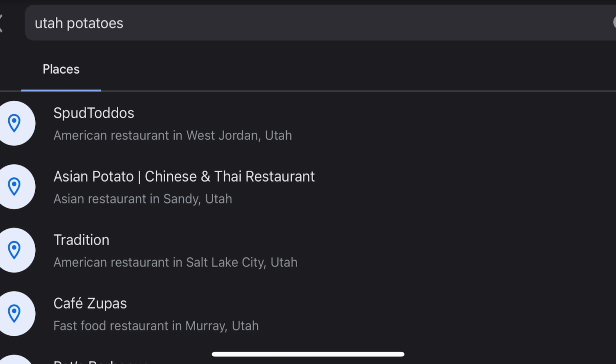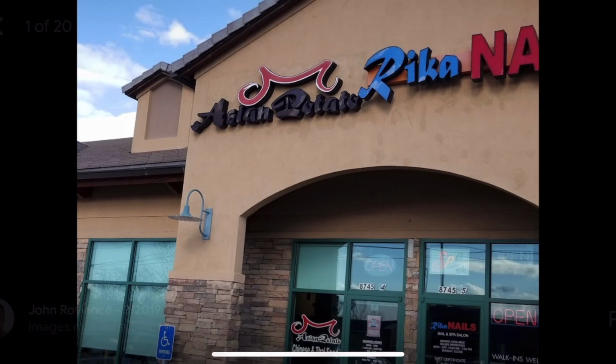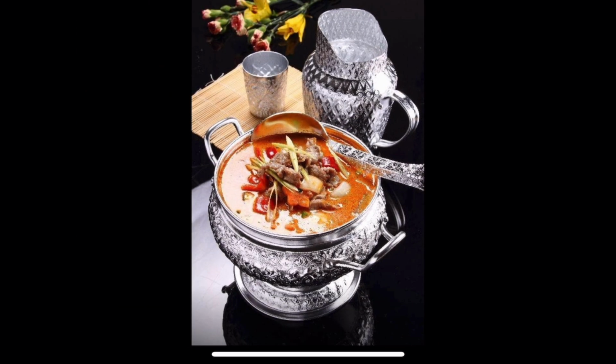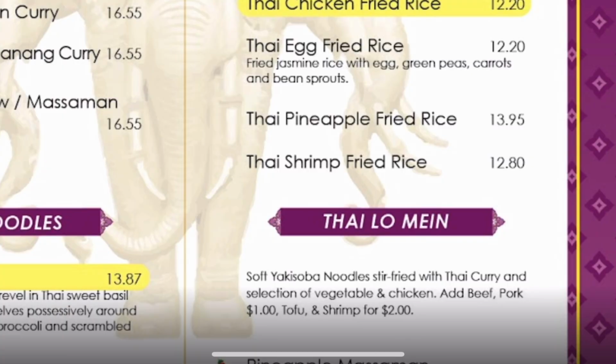Which one should we do? Let's do this one. Let's see what's inside. Asian potato. Wow, what is that? That looks amazing. I think I might turn into a bit of an Asian accent all of a sudden, but don't worry. Do not worry. It's all under control. I must do an Asian accent because we're in an Asian restaurant to do with potatoes. What do we have here?